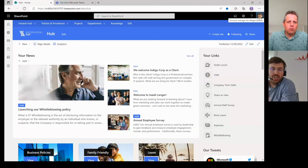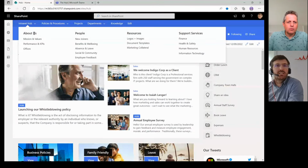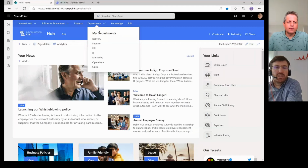So as you see here, we're on the homepage for our intranet site. We've got the news web part that's showing all of our company news. There's some quick links on the right-hand side just to jump to some specific areas within our intranet. And then up in the mega menu, we've got the intranet hub. So if I just click on that, it will take me to the company specific information. So missions and values, supporting services, those kind of different areas of our site. And then if I click on the departments menu, what you can see here are sites dedicated to each of the different departments within our organization.